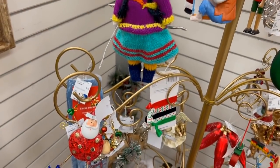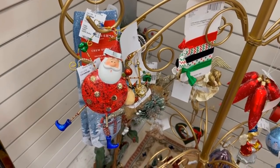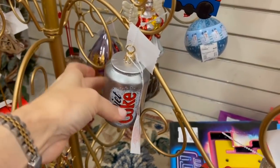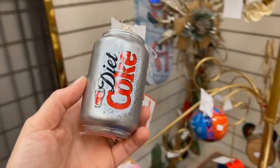And many of us are invited to ornament exchanges during the holidays. And remember that thrift stores, resale shops, have really nice items. There's no need to go pay full retail anywhere.